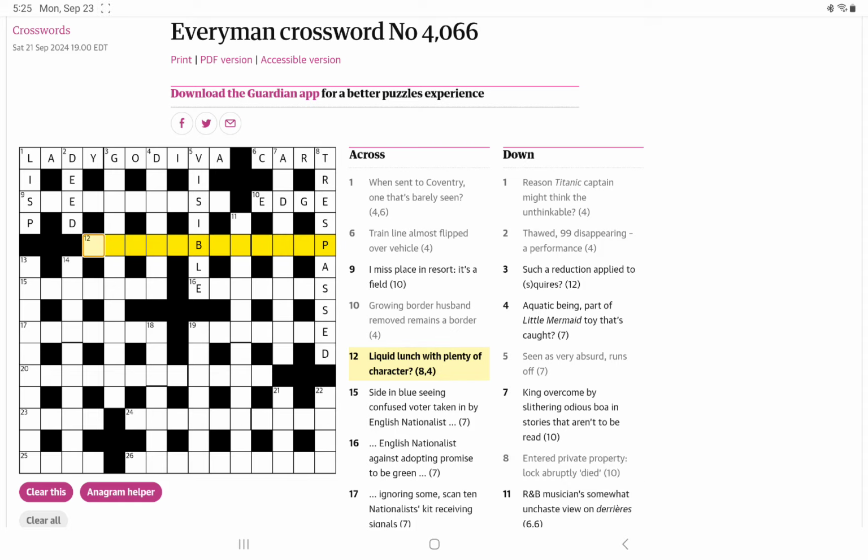All right. "Liquid lunch with plenty of character." So I just thought of the four-letter word might be soup, and with lots of characters could be alphabet soup. Of course, you don't have to have it for your lunch, but liquid lunch is a funny definition of it. All right, our reduction now is G something L. No.